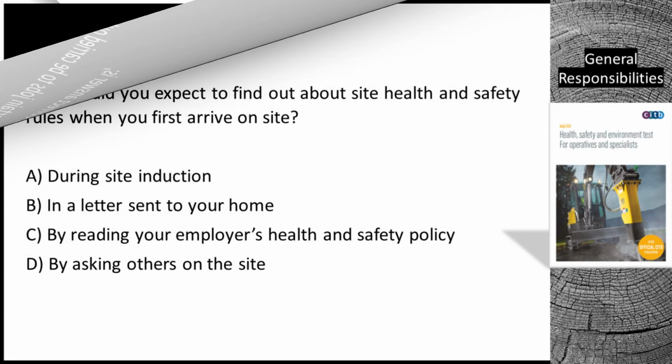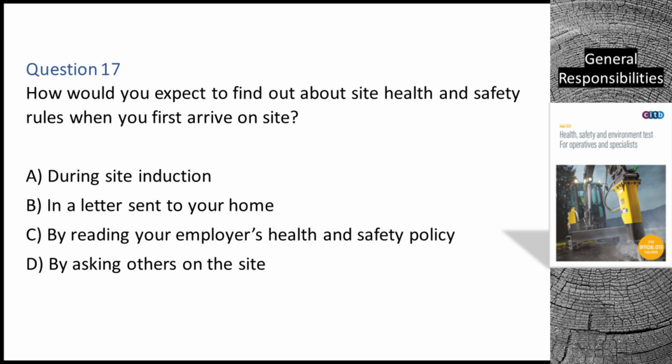Question 17. How would you expect to find out about site health and safety rules when you first arrive on site? A. During site induction. B. In a letter sent to your home. C. By reading your employer's health and safety policy. D. By asking others on the site.